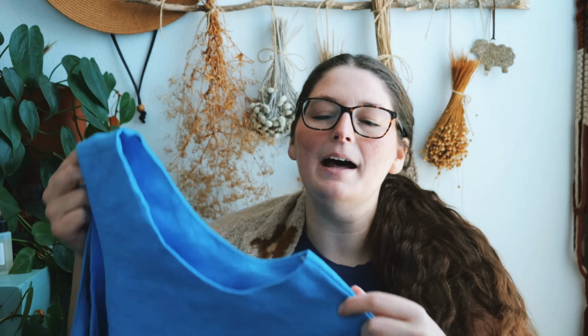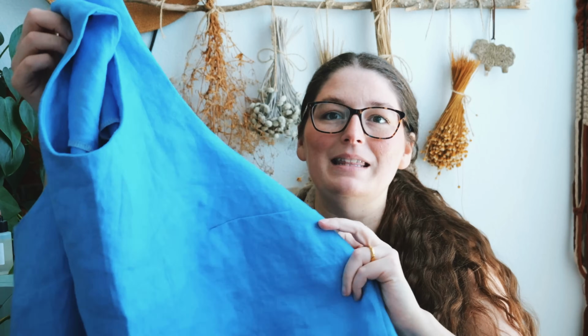So I ended up taking it in at the sides, probably 2 sizes, or actually I think it was not quite the 16. It was right below the size 18 measurements. And I'm very pleased with it.